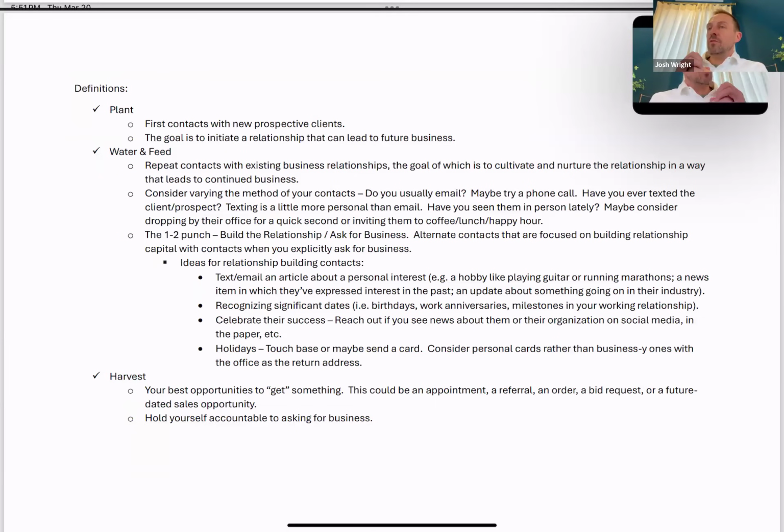And then also, don't forget about face-to-face interactions. If it's been a little while since you've had one, even if you don't have a pressing need to have one, come up with a reason to check in and have coffee, lunch, cocktails, something along those lines, and try to get a face-to-face scheduled. Or maybe come up with a fun event that you're going to be at anyway and invite that person to join you. So don't forget about varying your methods.